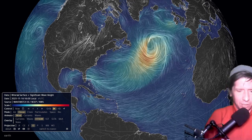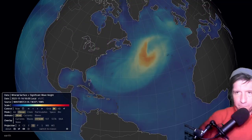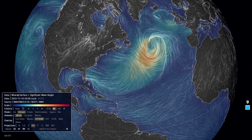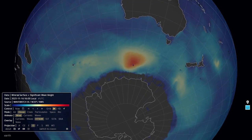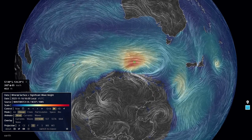Let's go looking for the world's largest waves. Yeah, I like to wave chase. I mean, I'm a huge fan of waves. Huge waves. You might think the world's largest waves are up here in the North Atlantic, and there are some pretty honorable mentions up there, over 30 footers. However, there's a much wavier portion of the planet right now, 40 footers in the Southern Ocean. So there you go. That's the world's largest waves.